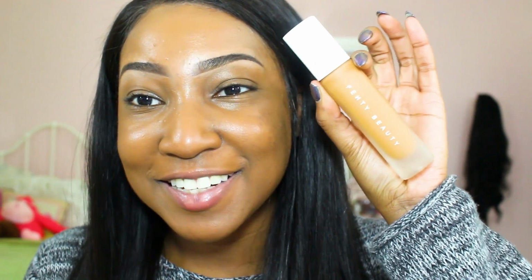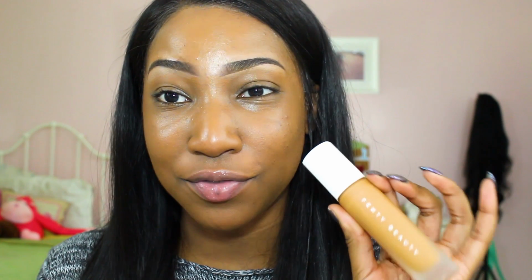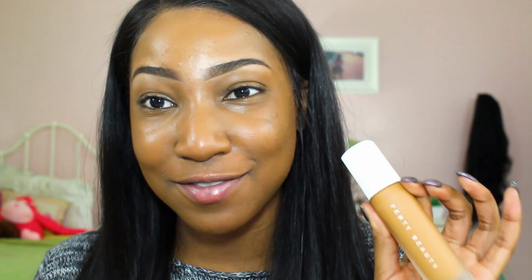It also smells so good. This is the best smelling foundation I've ever had. It smells amazing. When I first opened it, I was like, again, from Fenty Beauty, I finally got a foundation. I can rock this foundation as long as I do a full face of makeup.